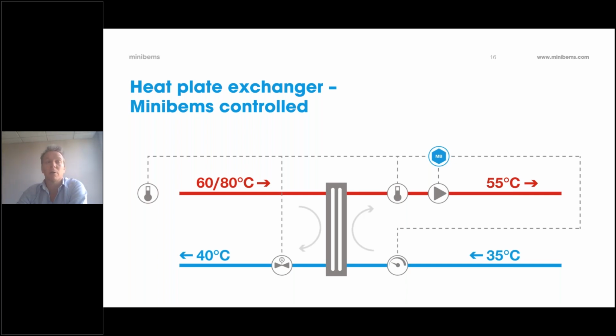So you've designed a radiator for maybe 60-degree flow temperature, maybe 70-degree flow temperature, or an underfloor system for 50 or whatever it might be. But that temperature is basically rarely needed. And today, most heat networks are unfortunately giving that constant temperature to properties, irrespective of actual demand. Now, the thing that's controlling that temperature is the valve on the primary side.